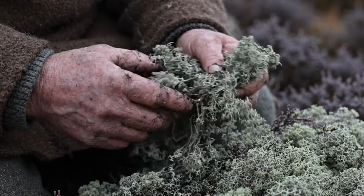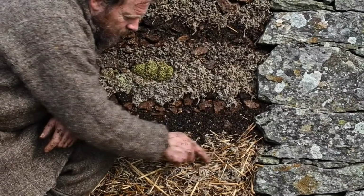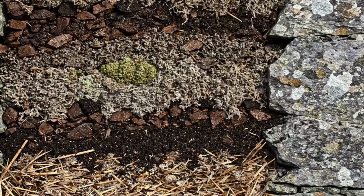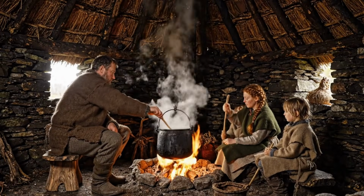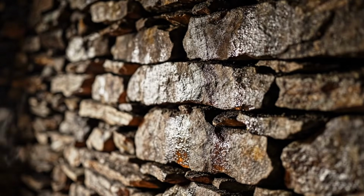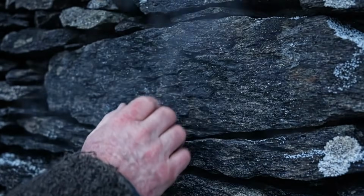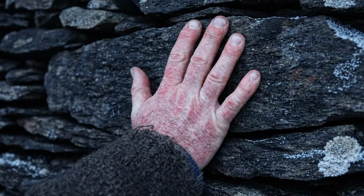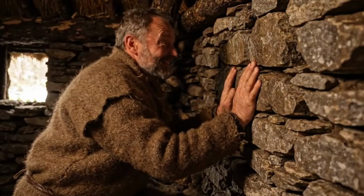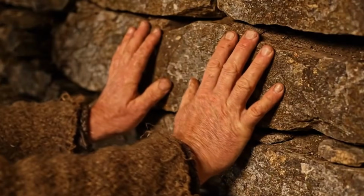This created a composite system where each material contributed different properties. Peat, when dry, insulates similarly to modern fiberglass in terms of R value. The moss absorbed moisture. The earth added mass. Together, they formed a barrier that could breathe, pulling humidity from the interior while blocking exterior water, without letting cold penetrate. Here's why that mattered. Stone alone is a terrible insulator. It conducts heat poorly, which is why stone walls feel cold to the touch.